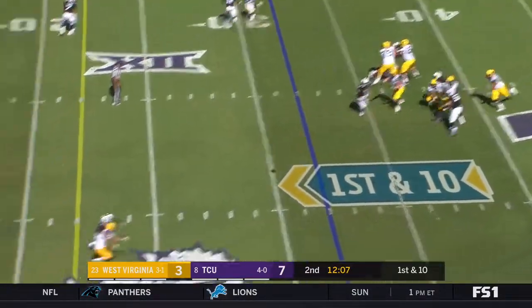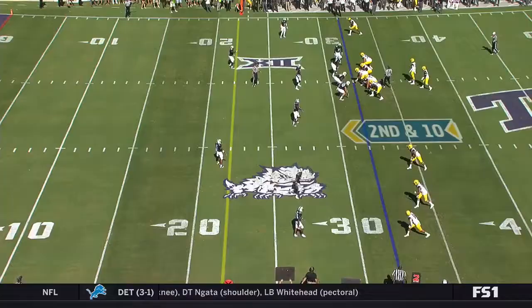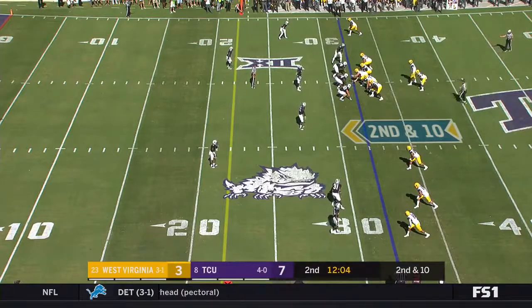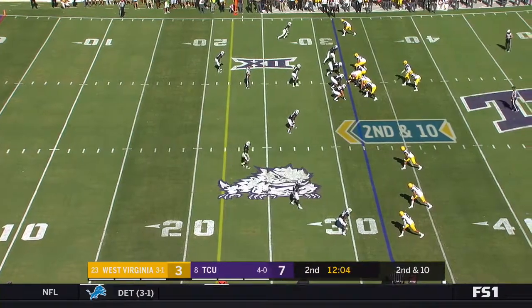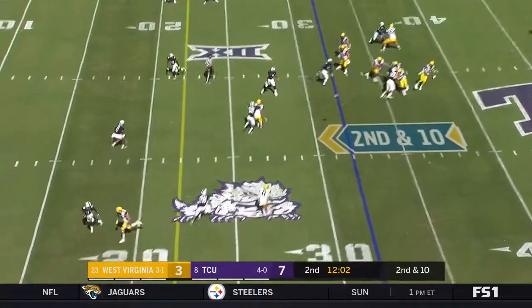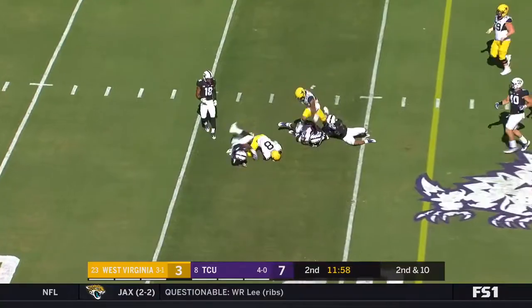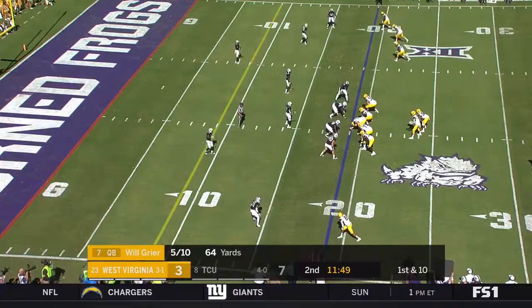Has time, looking for Sills, and ball batted away. Strength and conditioning coach, he's got someone assigned to Dan Holgerson. No Justin Crawford on this drive, at least not yet. Pass completed, held on to by Sims. First down, West Virginia.